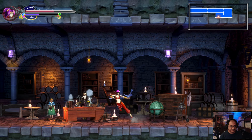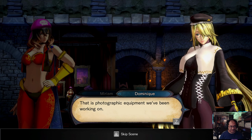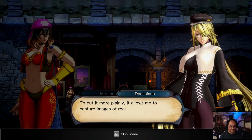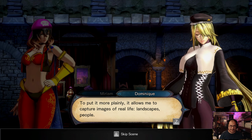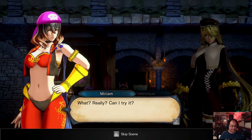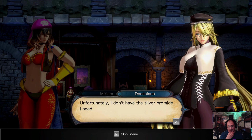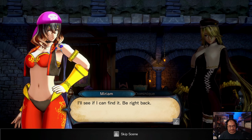Dominique, what is all this machinery? That is photographic equipment we've been working on. Photographic? To put it more plainly, it allows me to capture images of real life, landscapes, people. What? Really? Can I try it? Unfortunately, I don't have the silver bromide I need. I'll see if I can find it. Be right back.